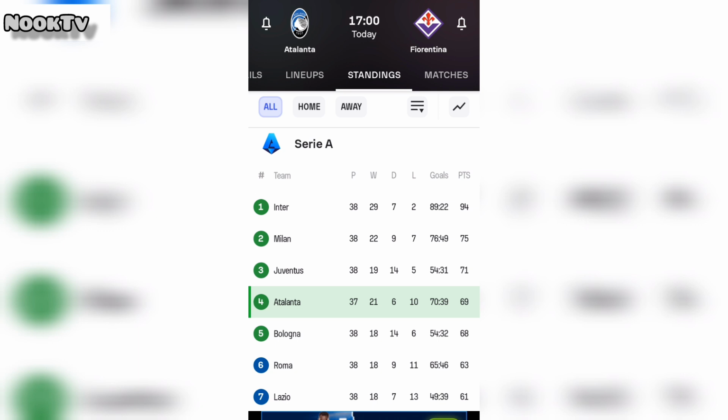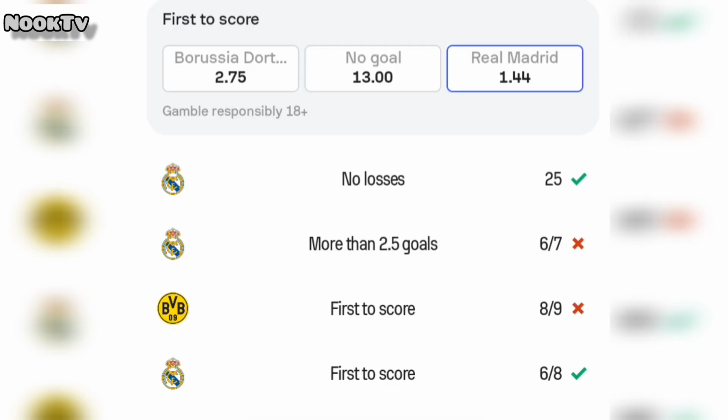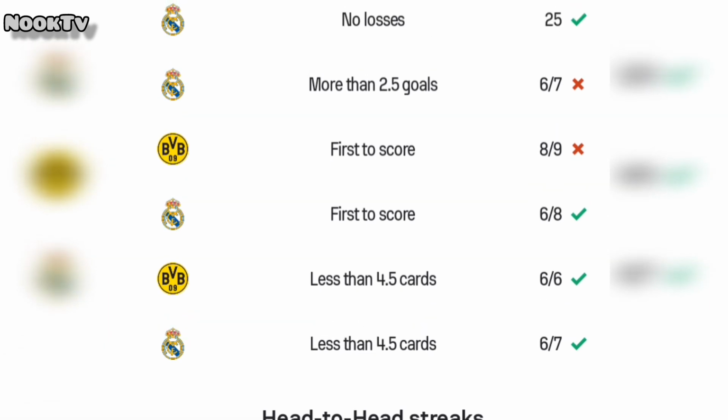I used this section a lot in my videos about form analysis, especially the goals scored and conceded part. The most important tool when it comes to betting options is the matches category. In case you don't know, football betting is all about good decision making. Here, you have all the most likely betting options that the match could produce. After doing your analysis, you can pick the option that you think is safest.